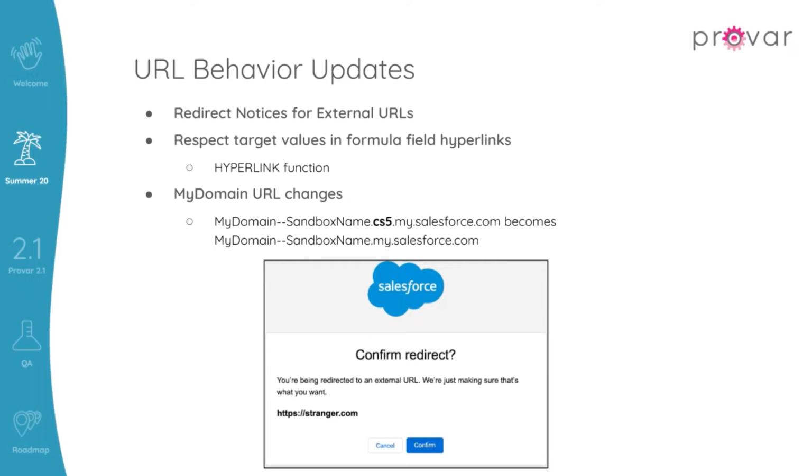Click Confirm to open the page immediately, or click Cancel to prevent the redirection. Testers will need to ensure that they update their tests to account for the new pop-up page, or whitelist external URLs to prevent the new window from being displayed.